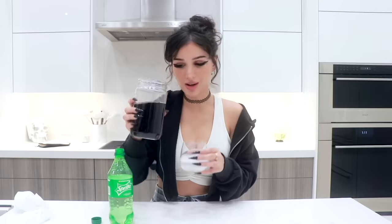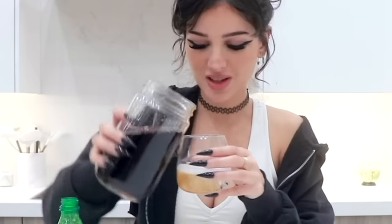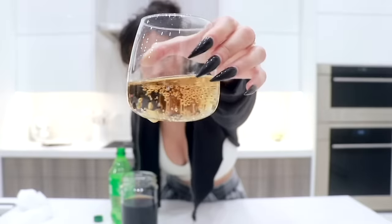I already know what ginger ale tastes like. So we're gonna open up some Sprite. Mmm, room temperature. Pour it and use our Coke bottle from our last hack. Just a dash. Look at that, it's the same color. Surely it will taste the same, right?